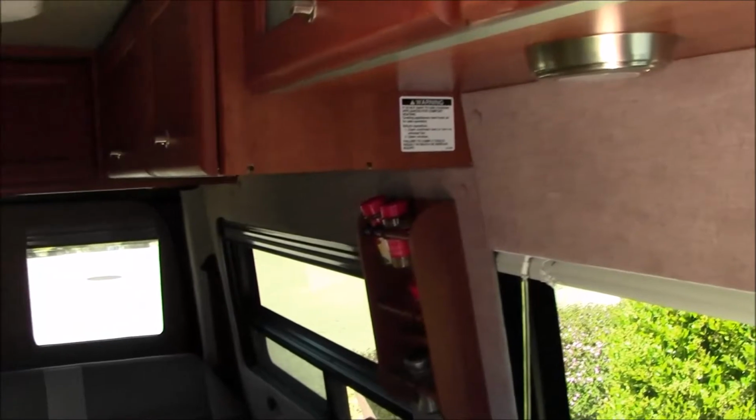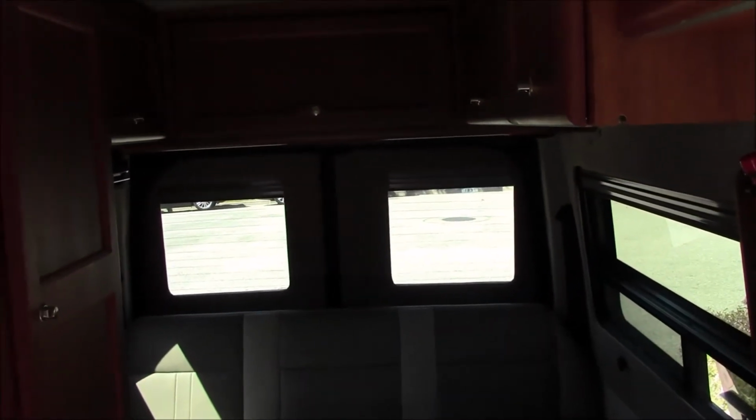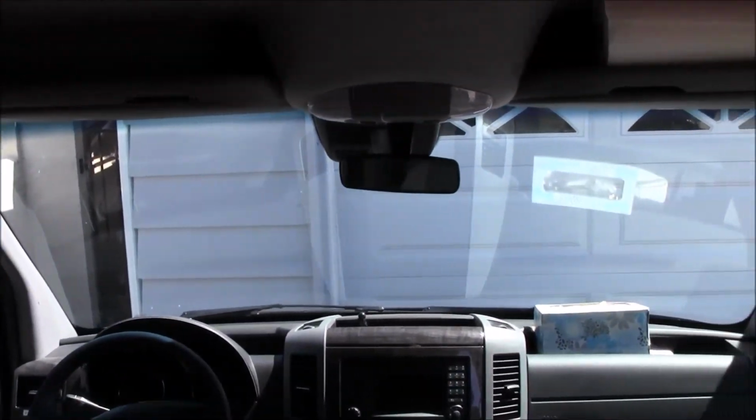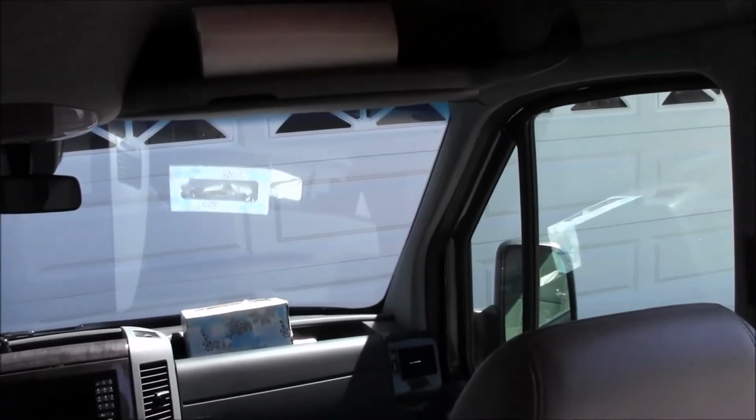What else? No, we've been very happy with this. I think this will probably be the last one we own for quite some time. It does everything we want it to do. It's garageable, or no, it's not garageable, that's a dumb thing. It fits in the driveway, and it gets good mileage, and half of the time I drive this around town.